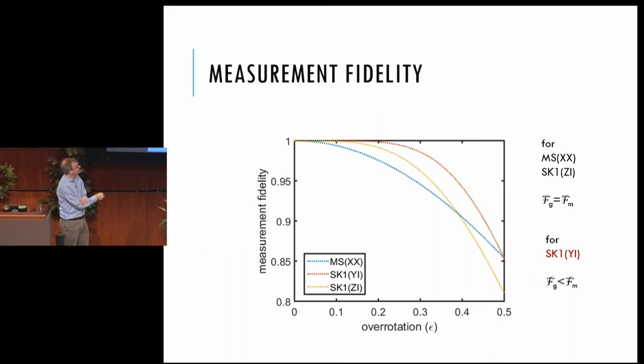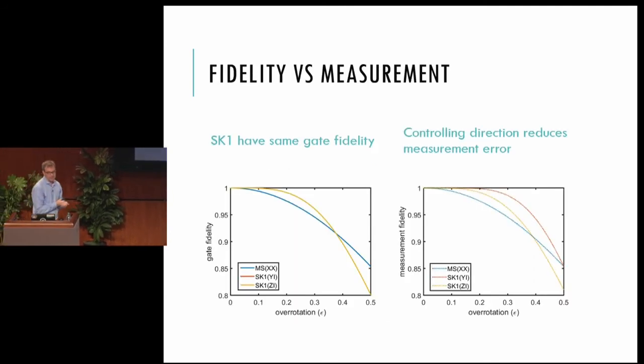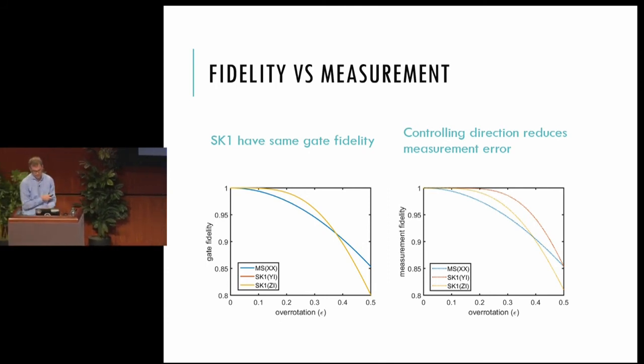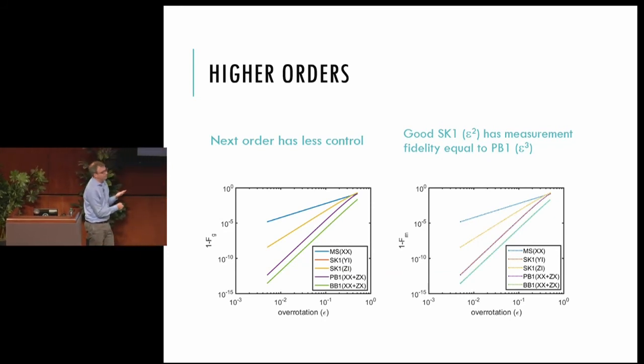These guys were together before. And it actually has kind of a neat property that down here, you actually have a gate which has lower gate fidelity relative to the blue line, right? But improved overall algorithm fidelity, which is kind of nice. So to summarize that again, right? These gates have the same fidelity, but by controlling the direction of the error and using the fact we know what error is invisible at the end, we can make the overall measurement error and the overall algorithm error go down. Okay, so now, of course, you should look at higher orders. And I would say, in some sense, I really like BB1, but it's too good.